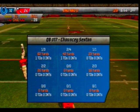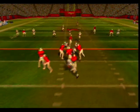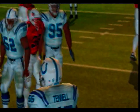Defense, get ready. It's showtime, baby. The Colts line up in a 4-3. It's rid of it. The pass ball's incomplete. It'll be third down after they fail to complete that short attempt.